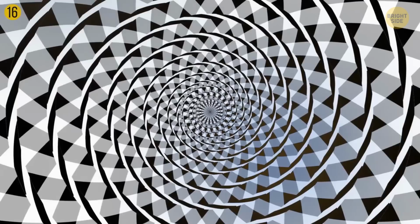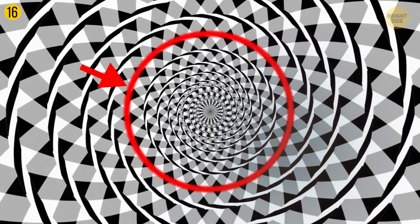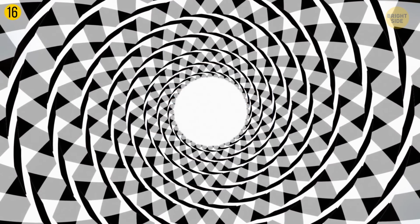What you see in this picture looks like a spiral disappearing into nowhere, right? Well, not exactly. That's your brain playing tricks on you. Try running your finger along the entire length of the spiral. Easier said than done. That's because the spiral isn't actually a spiral. It's a series of circles that have the same center. That's the Fraser spiral illusion. Because of the background pattern, your brain gets confused, and it ends up supplying you with the wrong information.